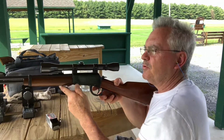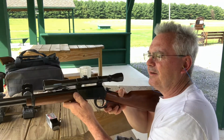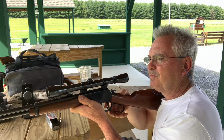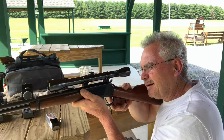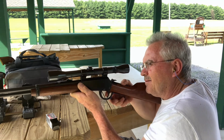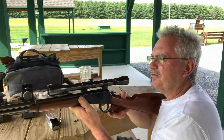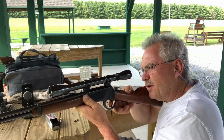So I'm shooting just out here. I've got a gong at 25 yards and I've got a gong at 50 yards. The gong at 25 is my smaller one that you've seen the last couple times I've been out, and the one at 50 is my bigger one. I don't think I've shown that one on camera too much. There's the 25-yard one. Hear the difference in tone on that 50-yard one. It's about twice the size of the small one at 25 yards.